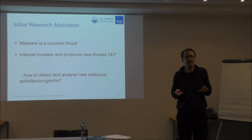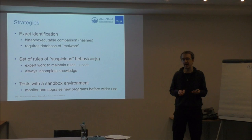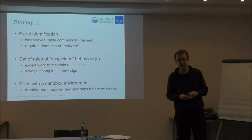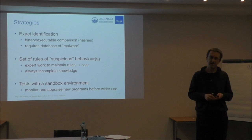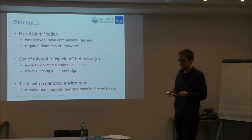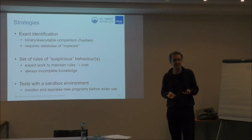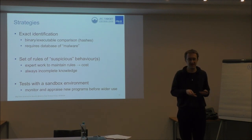So how do you detect malware today? The easiest way is, I already know what the malware is. So I do an exact identification. I already know this binary is malicious and I somehow fingerprint it, make a checksum, make a large database of these checksums, and I just see: is this the malware? Is this executable malware before I start it? The problem is, of course, I already have to know that this program is bad, and I need a large database of this stuff, and this does not help me with new attacks coming from the internet, brand new attacks.